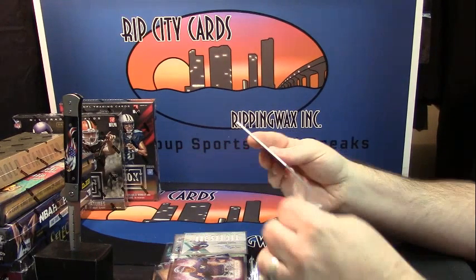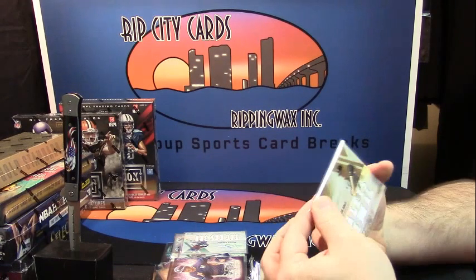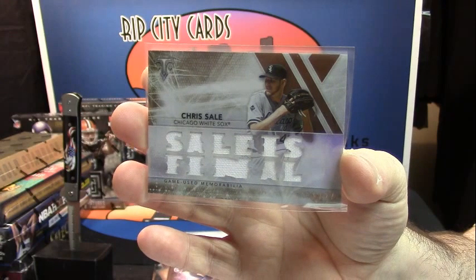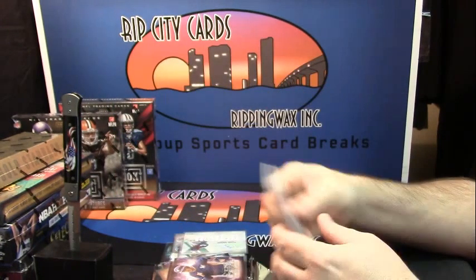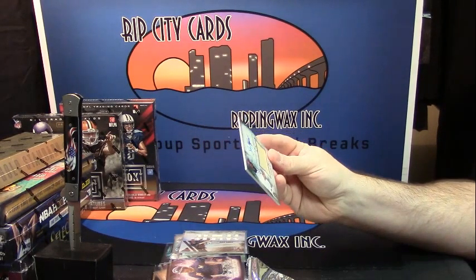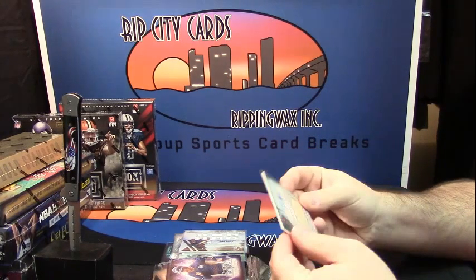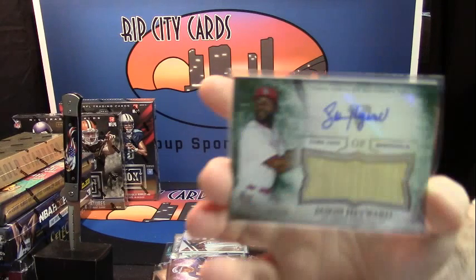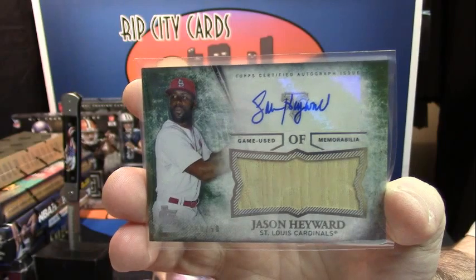Start with the White Sox. 6 out of 27 for Chris Sale. And a pretty sweet card if you're a Cardinals fan. 20 out of 50. Bat Relic Auto for Jason Hayward.